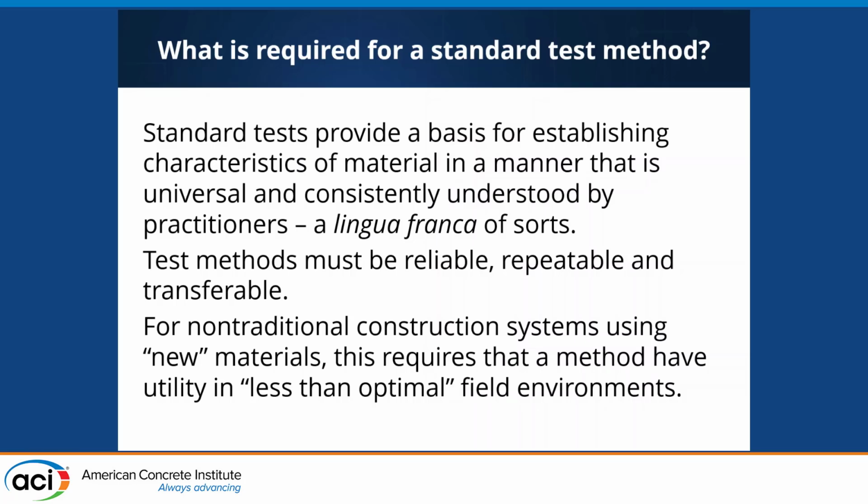Test methods must be reliable, repeatable, and transferable. I don't think we've met too many of those right now in some of the work that's been done. We need to all be doing tests in the same way. We need to create that standard so that we can all compare to the data that goes into that standard. For non-traditional construction systems using new materials, this requires that a method have utility in less than optimal field environments.